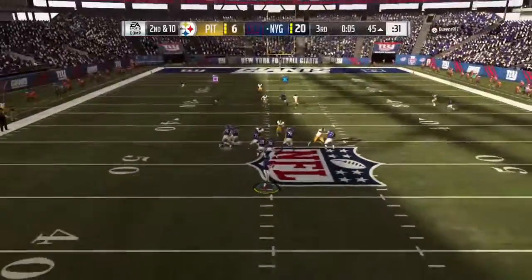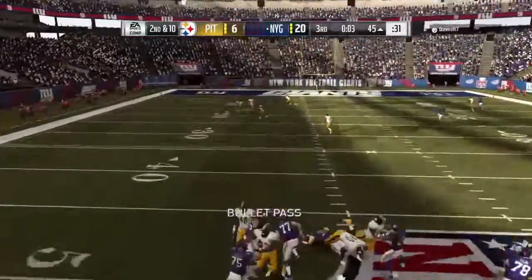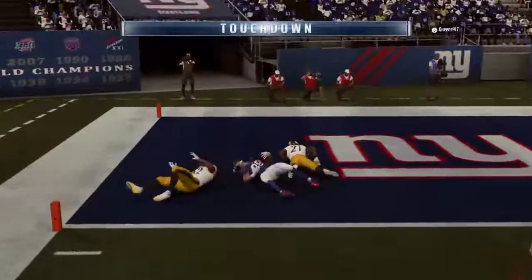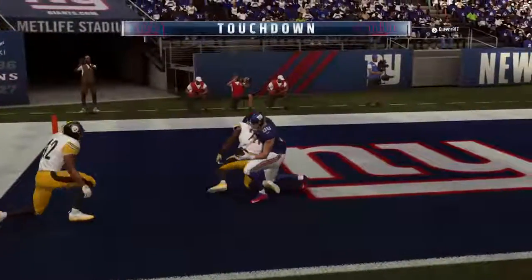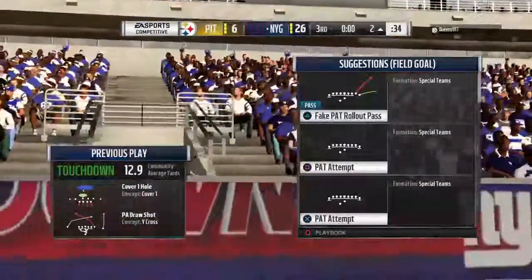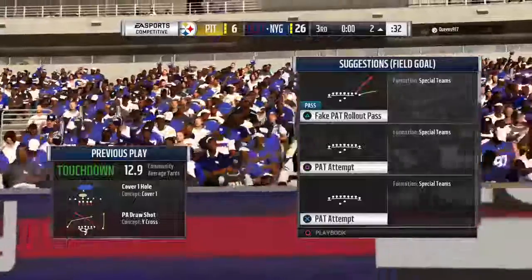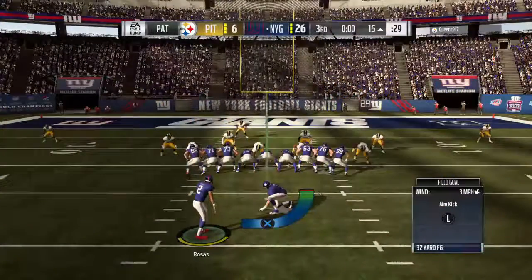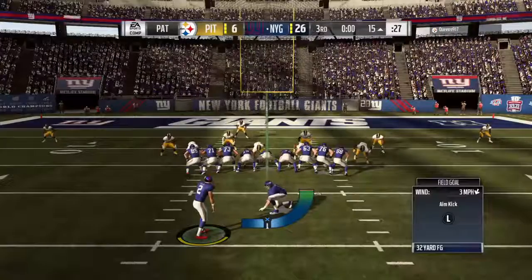On 2nd down, here's Lauletta. He's going to rifle one deep left side. Got a man that's caught at the 6-yard line. And he will take it all in for a giant touchdown. Evan Ingram, 45 yards. And thanks to the interception, the Giants offense cashes in with 6.